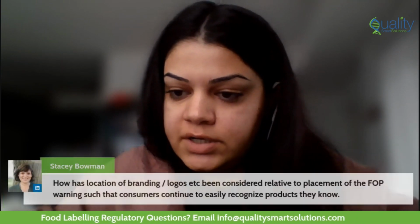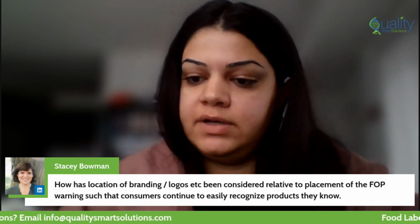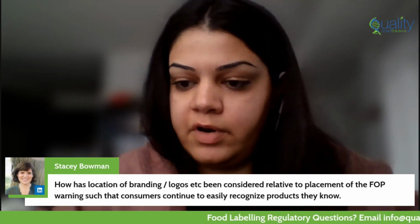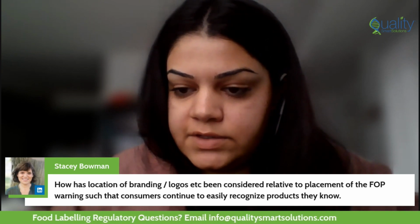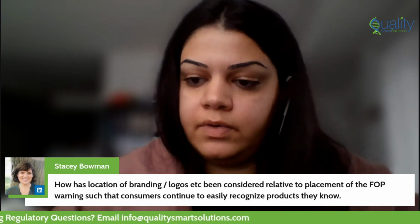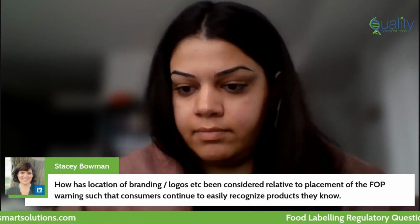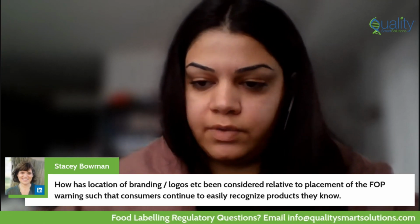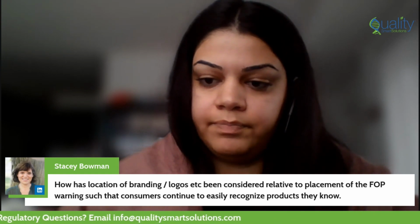How has location of branding and logos, etc., been considered relative to placement of the front of package warning, such that consumers continue to easily recognize products they know? That's a good question. I mean, the front of package symbol is not really meant to interfere with branding or logos. It should be in the top right corner of the food package, and so I don't think it would really interfere with branding and logos or popular or very well recognized food products.